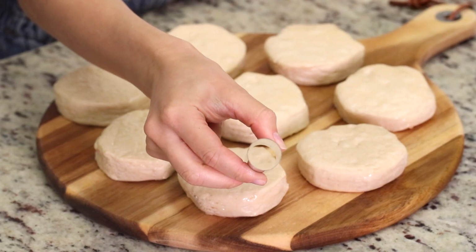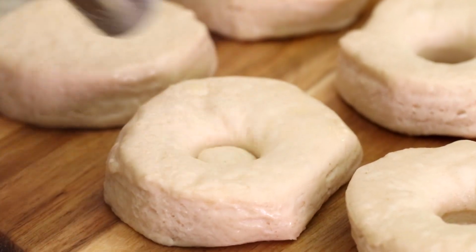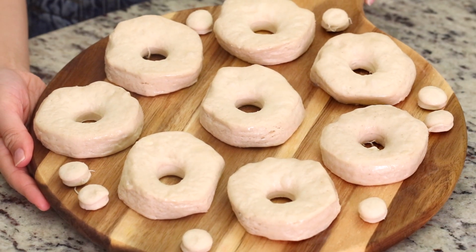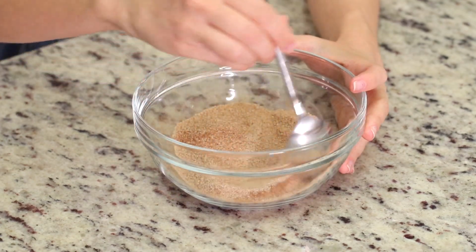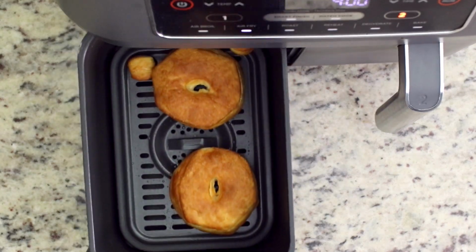And you can really do this with whatever you have that will cut the hole. So we actually have a cannoli mold here, but you can use the top of a water bottle. You can cut it out carefully with a knife. Anything that you have that has a hole that is smaller than the biscuit, you can use to cut it out. And then next up, in a small bowl, I'm mixing together some sugar and cinnamon. We're going to pop those into an air fryer and air fry until they are nice and golden brown.